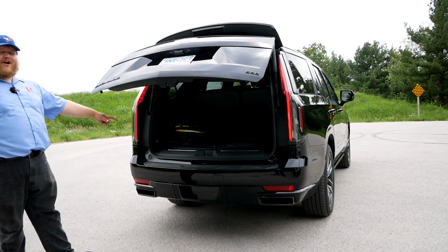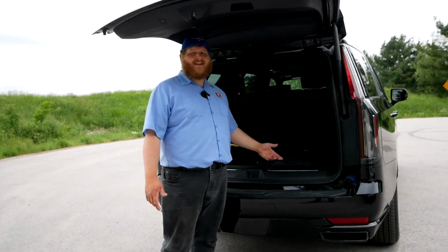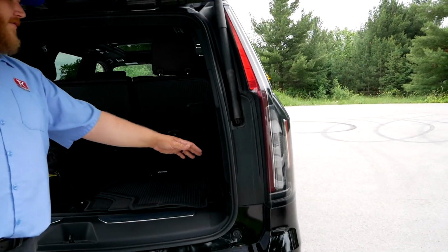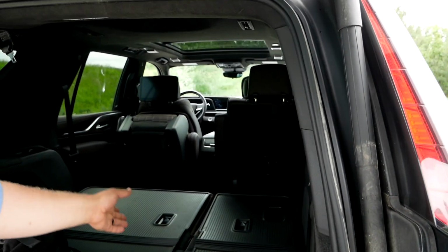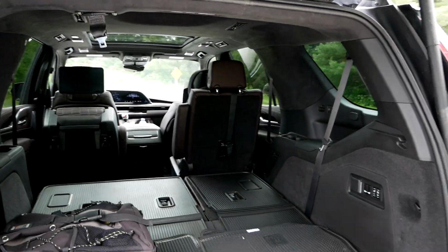So behind the third row here, that's 25.5 cubic feet of storage space. Not a ton, and this is really gonna be your choice. If you are using the third row, not a lot of storage, or go ahead and fold those down. That's over 75 cubic feet of storage, and now you have an absolute ton of storage space in the back of this SUV.